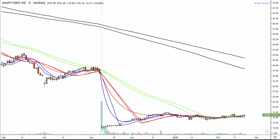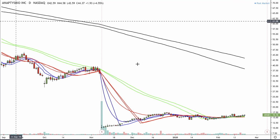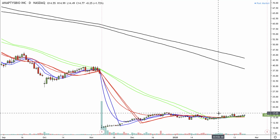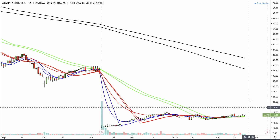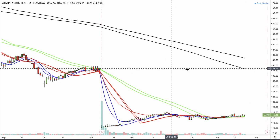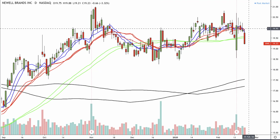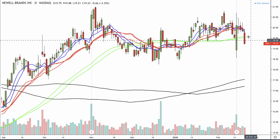This is one that could go higher. Anaptys Bio, however you pronounce it, ANAB. If it gets above $17.10, looks like it might go higher, just like the HOME. But not a big fan of that. I'm going to pass on it. We canceled the NWL because it never triggered, and today closed with a red candle, so that trade is now canceled.